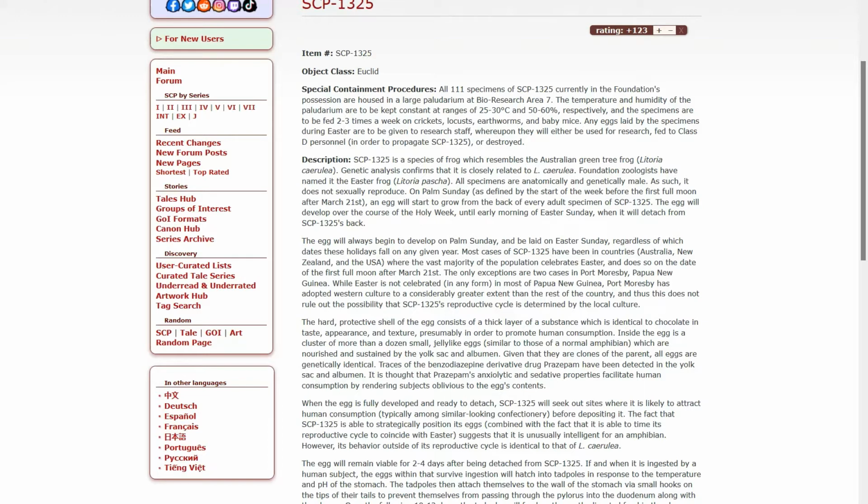and the specimens are to be fed 2 to 3 times a week on crickets, locusts, earthworms, and baby mice? Do frogs eat baby mice? Or are they not actually frogs? Any eggs laid by the specimens during Easter are to be given to research staff, whereupon they will either be used for research, fed to Class D personnel in order to propagate, or destroyed. I don't like the sound of that.